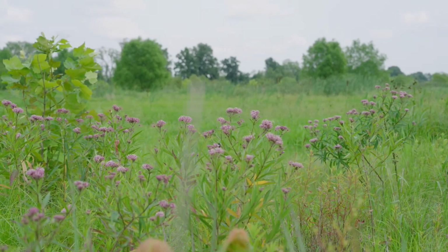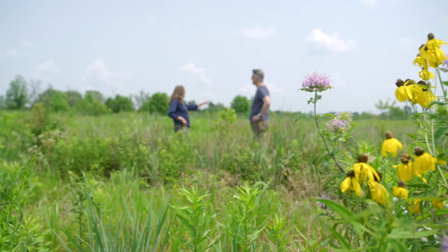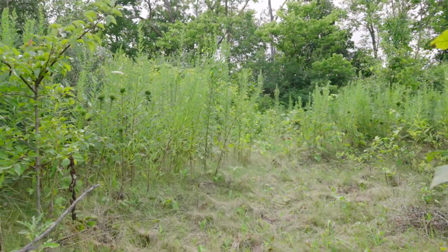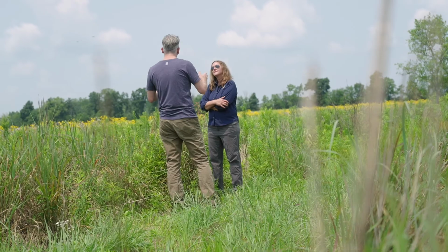So we first acquired what we're standing in right now, which is the Great Miami Mitigation Bank. We acquired it in 2008. And then we acquired the old Larch Tree Golf Course, which is just to our north here, in 2014. So combined, 550 acres of restored natural area. What is a mitigation bank?